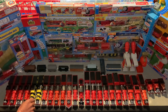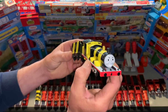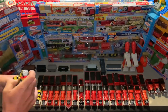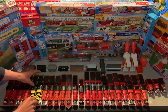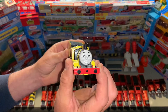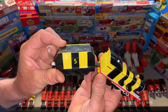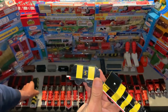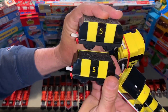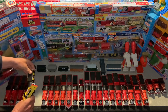Tomy also made what's called Bumblebee James, as did HiTtoys in 2007. And they are identical. Plastic quality feels a tiny bit different, and they do have different fonts on the tenders. But for the most part, they are the same exact train.